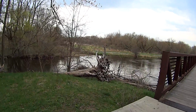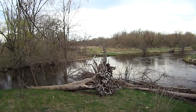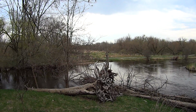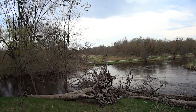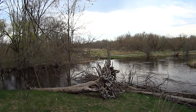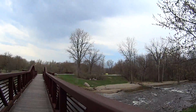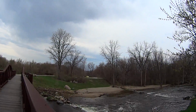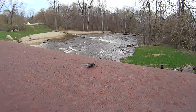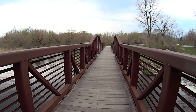I don't know if this thing was in the river for a while. It doesn't look like it got uprooted here. But if you ever wondered what the root system of a tree looked like, that's what it looks like. It's a tangled mess. Isn't that crazy? I don't recollect ever seeing something like that before. But we'll go up high. The rain has calmed down a little bit. Look at this. A big old fly. Yep, when the flies are out, that means spring is here.